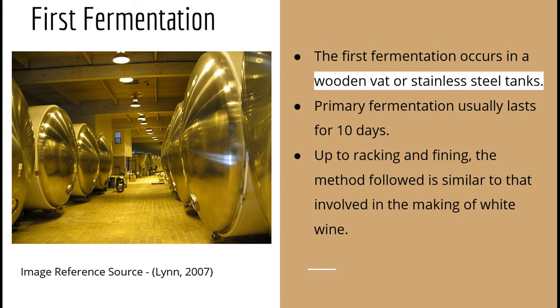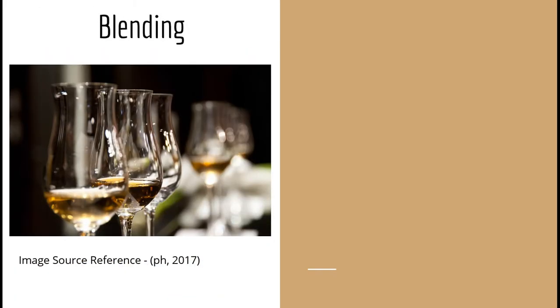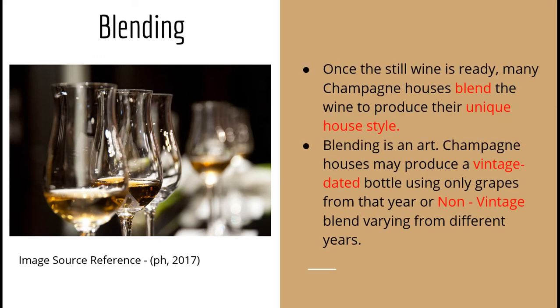Once this wine is ready, there is a very important step called blending. After alcoholic fermentation, the cellar master or the head winemaker, also known as the master blender of the champagne house, will undergo a critical process which is called assemblage. Assemblage is basically blending. What happens in blending is grape varieties from different villages or years will be blended together to make a desired wine style. Blending is truly an art. Champagne houses based on blending will produce a vintage bottle or a non-vintage bottle.